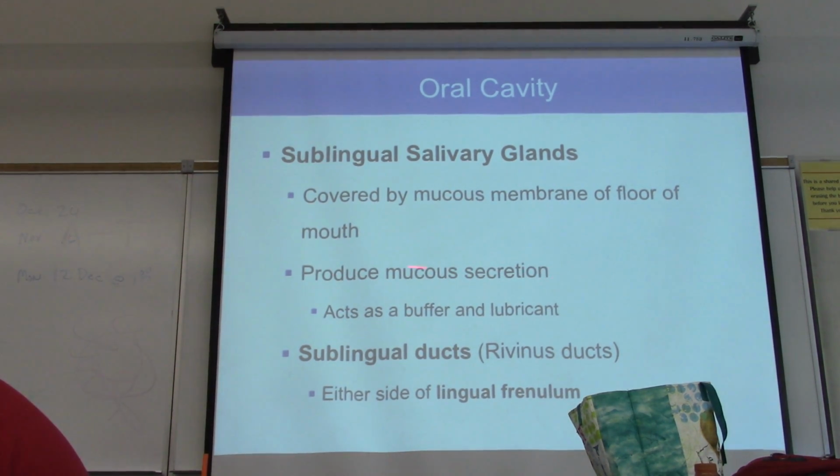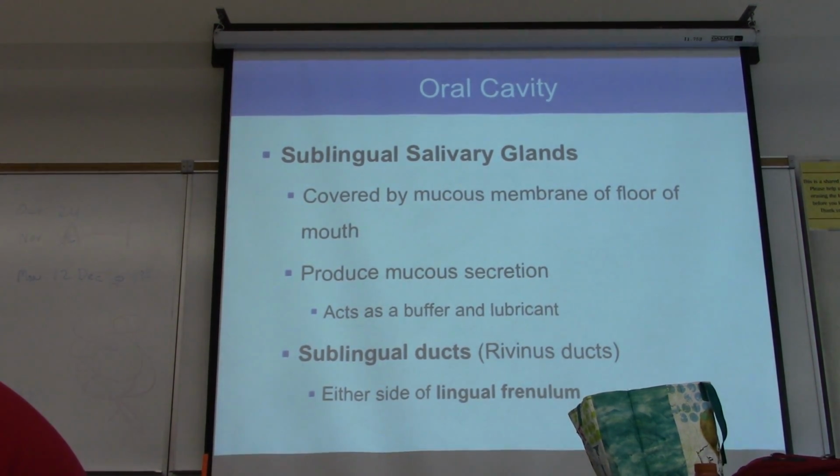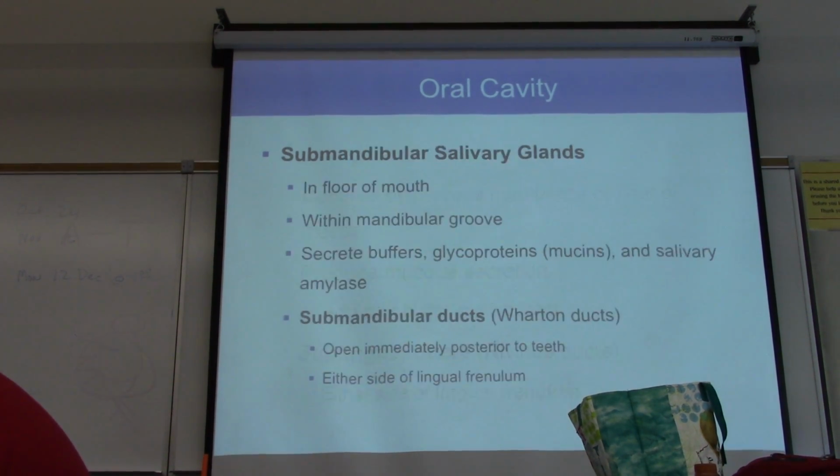It makes a little bit more mucus secretion. And the thing about it is it doesn't have just one duct. It has a whole bunch of them. So you can't squirt or anything with it. You can't gleek with these. It's just a whole bunch of little holes there, and it just kind of drains out. And they're pretty small as well. As you see here, the lingual ducts, also called the ducts of Rivinus, come out on either side of the lingual frenulum.